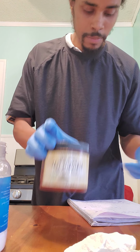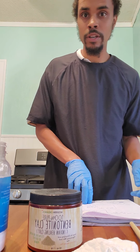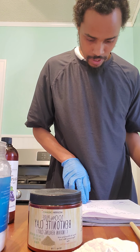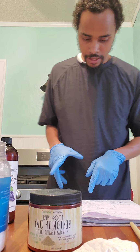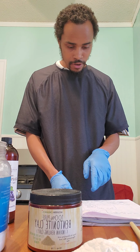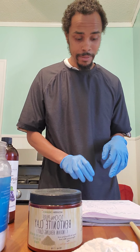And so let me go through the list of what we're gonna need. We're gonna need grapeseed oil. I got organic grapeseed oil right here. Coconut oil, beeswax, bentonite clay, and those are the base. That's the base of it. And then we got clove, rosemary, lavender, ylang ylang, frankincense and myrrh, and eucalyptus oil.